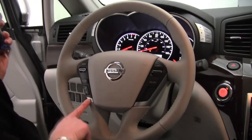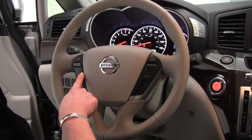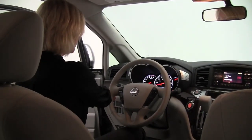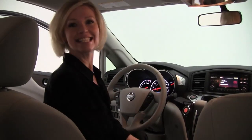Bluetooth capabilities are standard on the SV, as is cruise control, steering wheel mounted audio controls. We can control those side doors right here on the left side of the steering wheel. Absolutely great. Once again, this is the 2012 Nissan Quest SV. This is a 3.5 liter V6 engine, 260 horsepower. So you definitely don't give up anything in power.